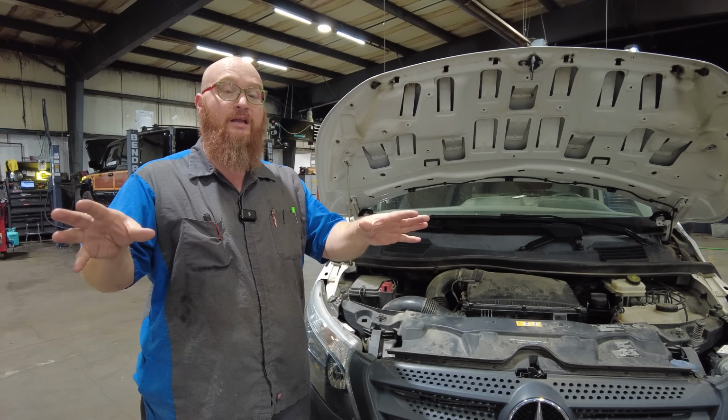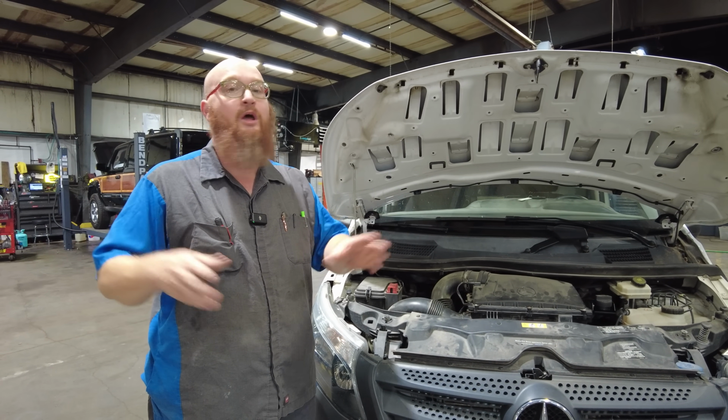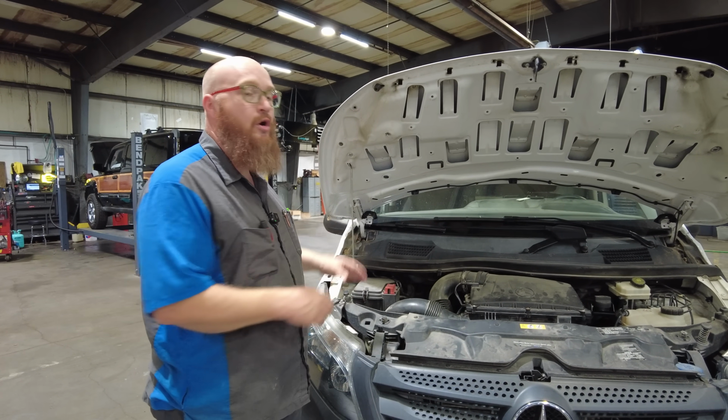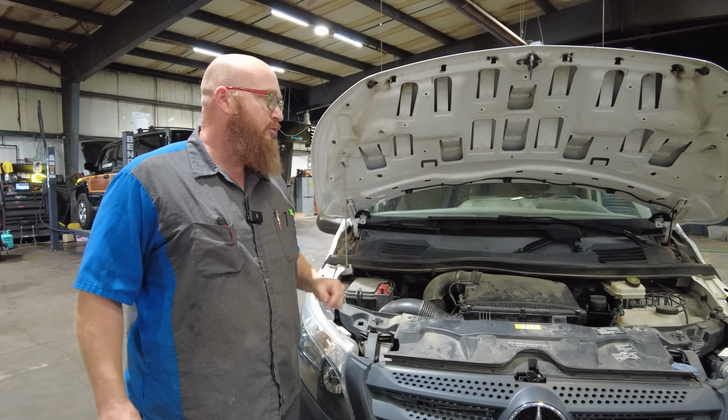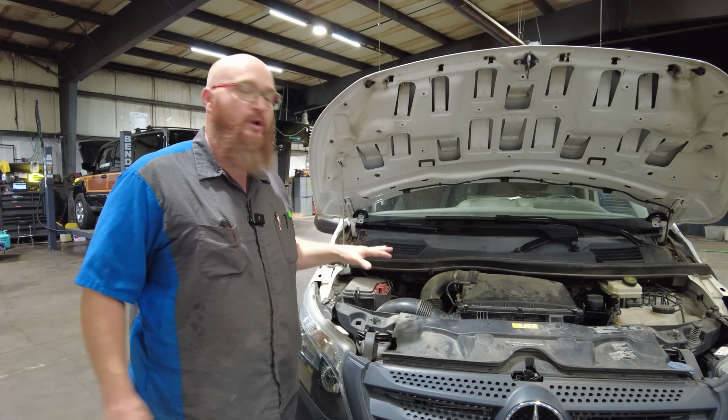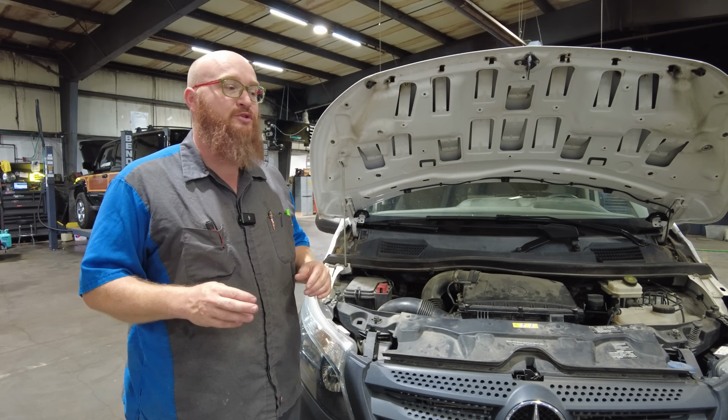Now there are some Chinese ones out there that are like 200 bucks. We're not going that route on one of these cars. OEM is very expensive. So that's kind of what's wrong under the hood here. Everything else seems to be doing okay. I just wish it wasn't so much plastic.